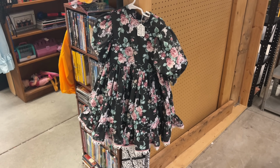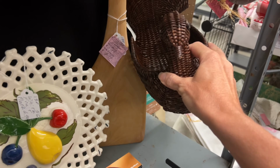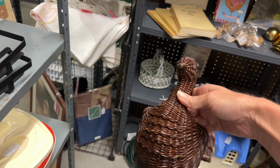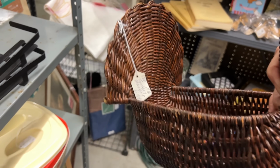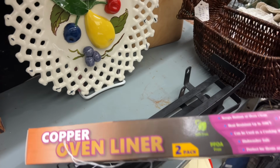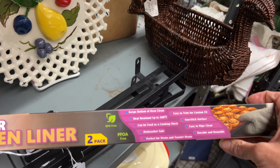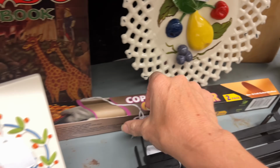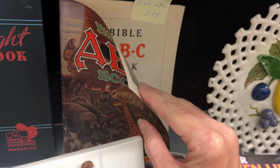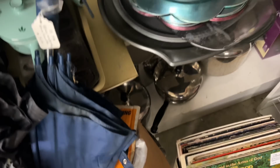Dress makes me think of either a bedspread or a curtain. It's only $3. I think Abigail might like. Oh, I'm gonna cause an accident here. This turkey basket looks like it's in good shape, $5.99. This is a copper oven liner. Oh, it's for the bottom of your oven? I thought it was going to be for the cookie sheet. Can be used as a cookie sheet. Interesting, but great price. Oh, and then I never saw this ABC Bible book. It is $2.99. 1937 copyright.